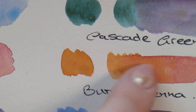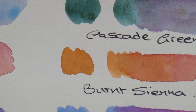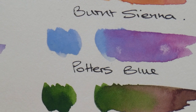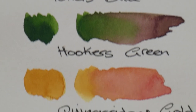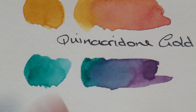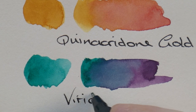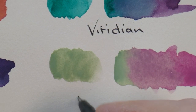I like the burnt sienna, that soft orange. It would be beautiful if you were working with desert colours. And then we've got the potter's blue. This is gorgeous, isn't it? And I like the brown, the reddish brown that's been produced with hooker's green. Nice colours. Quinacridone gold. Oh, what's that? That's Viridian. That is Viridian. So it's a good idea, you see, to write underneath where you've been with it. So down here, potter's green.